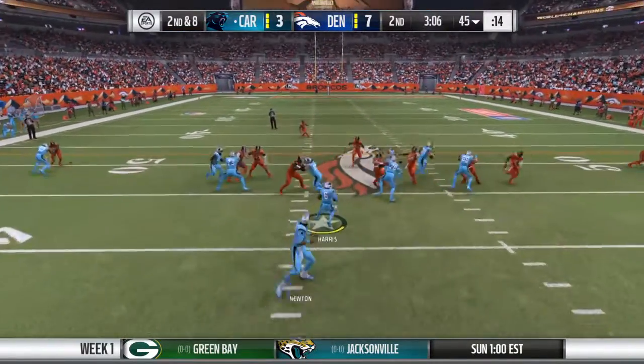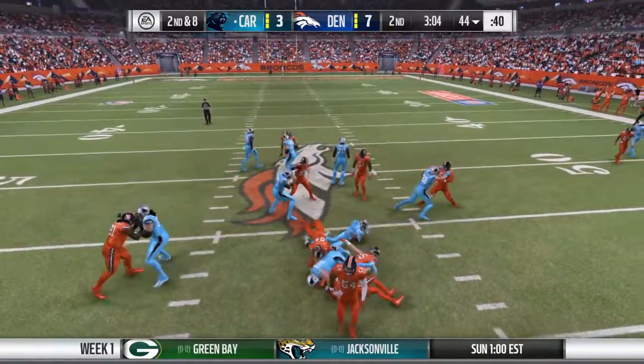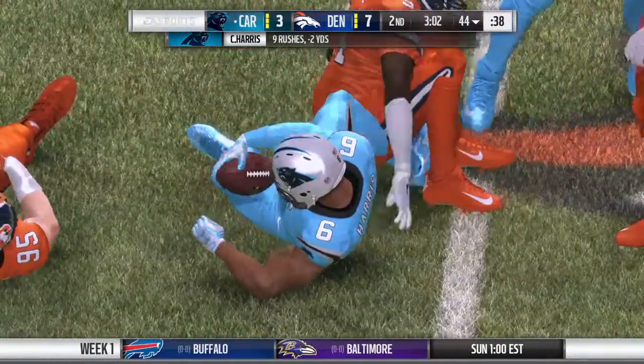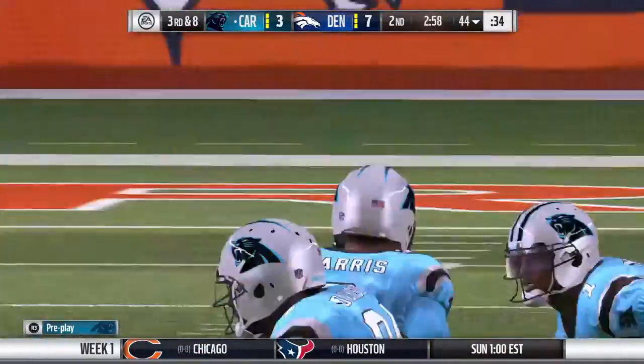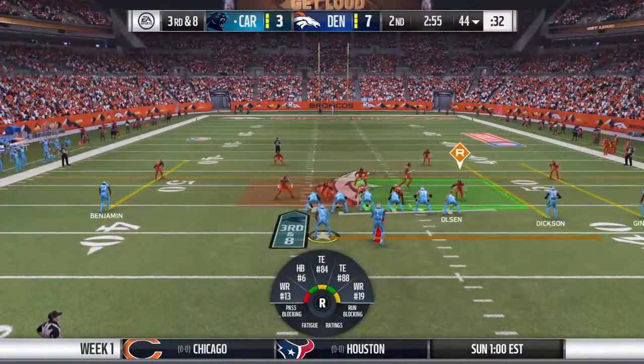I don't know if the legs are a little bit heavy. Sometimes having to hang out all day and play doesn't exactly play to your advantage, but it's been a tough go for him. And every time he looks up, somebody's there defensively. That was the same case on that play.